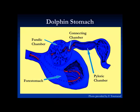A picture of a stranded dolphin stomach. You open it up. That's what it looks like. This is what the opening is right there. Gross. It's not gross. It's awesome.